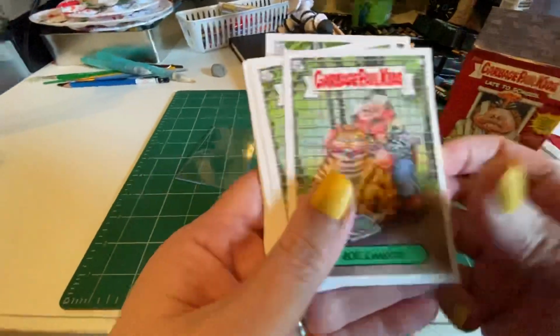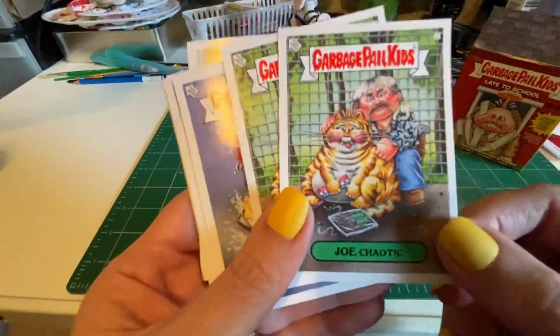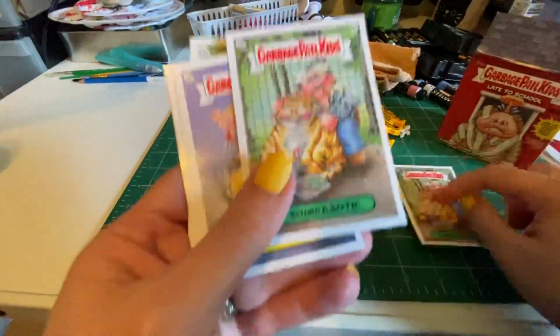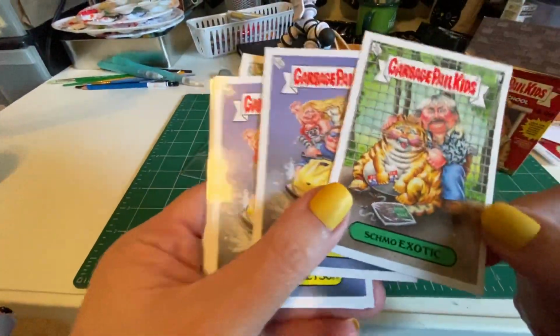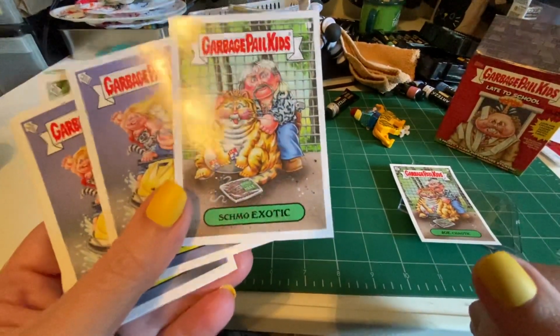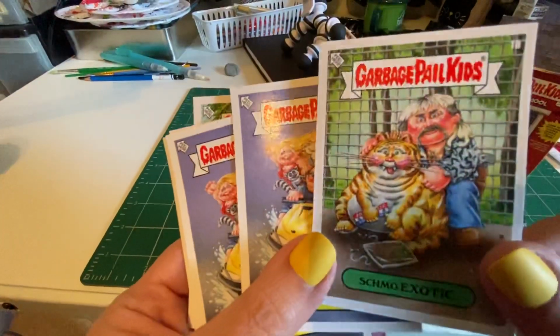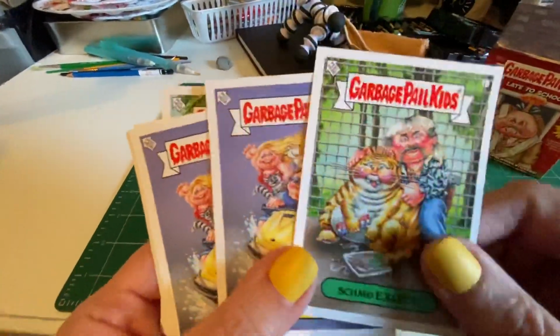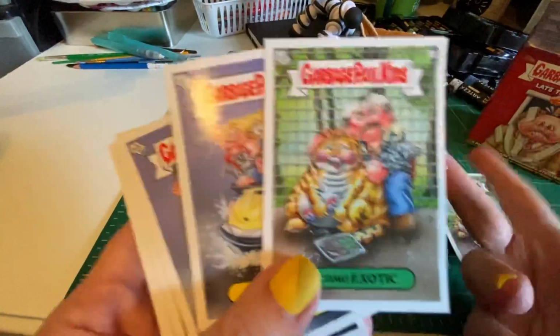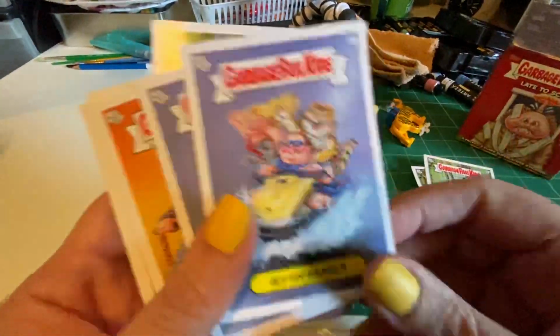because if you watch the show, that's one of the awful things that they did. And this one is Schmo Exotic. So that was the B name for that one. It's really funny. You've hit the big time when Mad Magazine or Garbage Pail Kids start spoofing you.